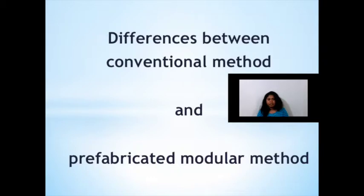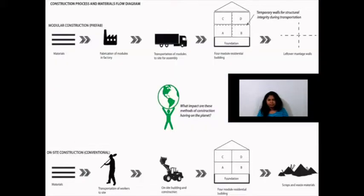Differences between the conventional method and modular construction method. The top diagram represents the modular method, in which materials are transported to the factory and then the modular elements are built under a controlled environment and then delivered to the site. The bottom diagram shows the traditional method, in which materials and labor are delivered to the site and the construction project is implemented on site.